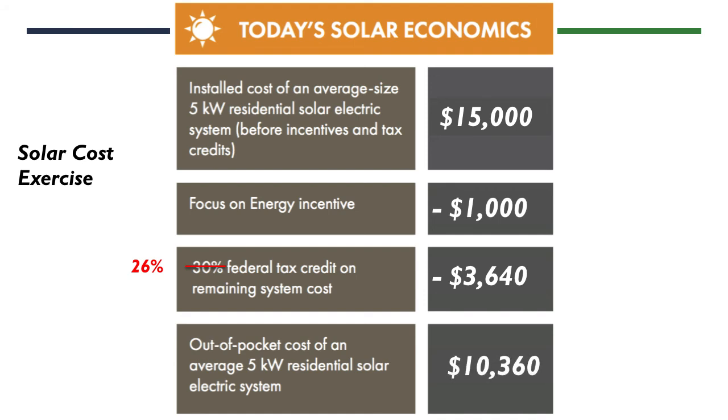And that leaves us with a total out-of-pocket cost of a little over $10,000. So typically, we can see anywhere from a 20 to 30% reduction in our price for a residential array. Now, again, those out-of-pocket costs are going to be certainly different depending on the exact size of a solar system that your home needs, but this is a good baseline to look at if you're interested in installing a home solar array.